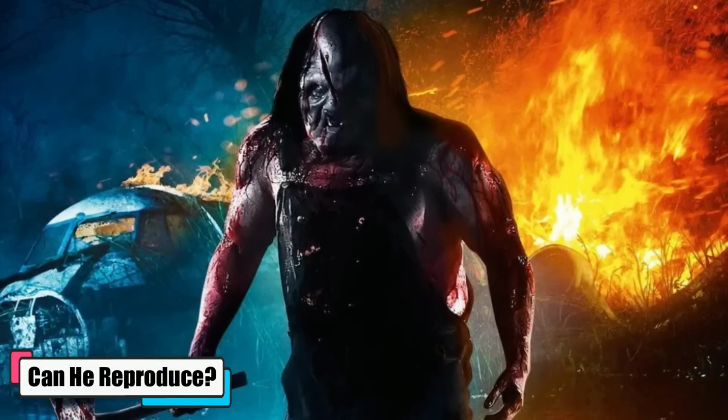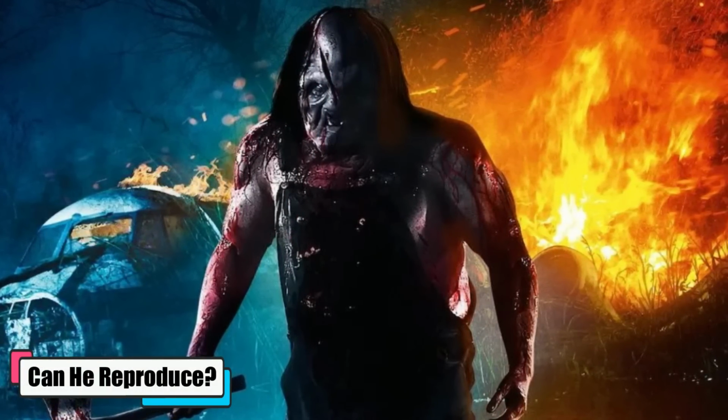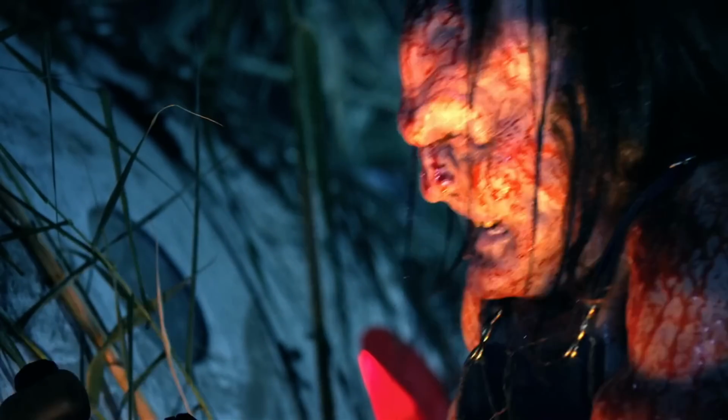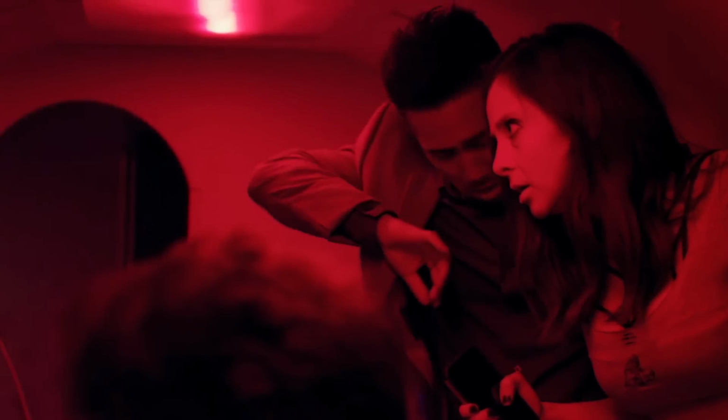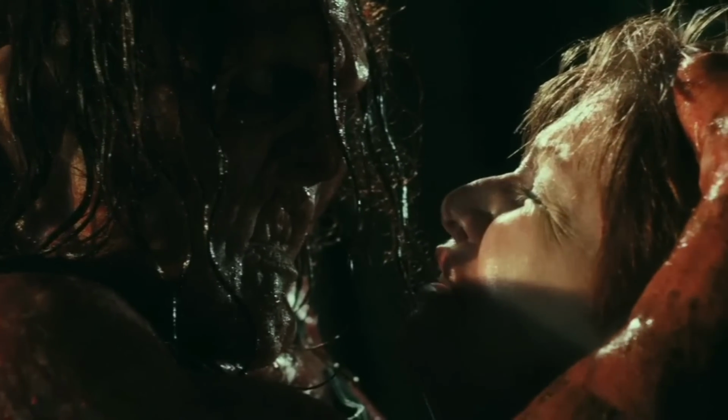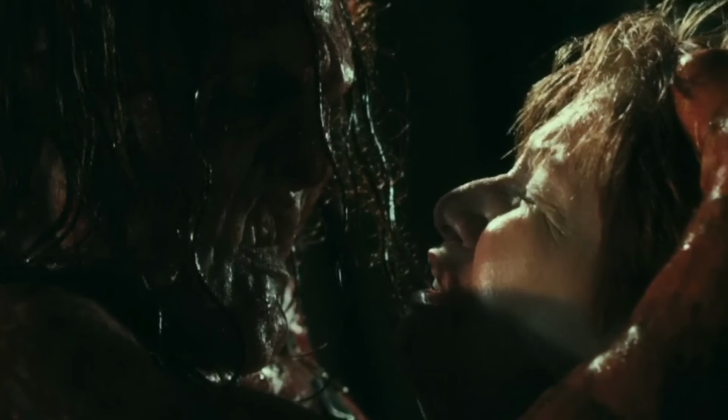Can he reproduce? Now let's get one thing straight, my fellow nerds. Victor Crowley isn't in the business of making babies. Nope, his thing is more along the lines of making people scream in terror. There's no record of him getting cozy with anyone, let alone having kids. This guy's sole purpose in life, or afterlife if you will, is to hack, slash, and dismember anyone who dares set foot in his swampy domain. So while he might have a knack for leaving a trail of blood and guts, you won't find any baby Crowleys running around. Thank goodness for small favors, right?